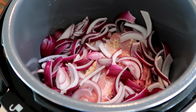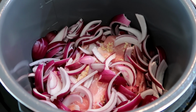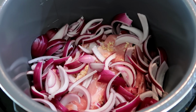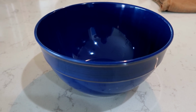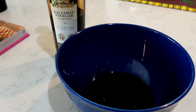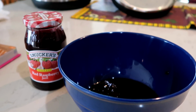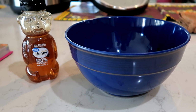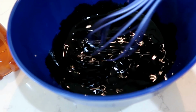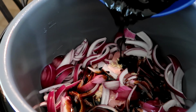And then you are going to take 1 large red onion and slice it, and then you're going to place it all around, and I kind of put mine over the top too, of the pork loin. You are going to need a small bowl. You are going to need a 1/4 cup of balsamic vinegar, a 1/4 cup of raspberry jam. I used the seedless, and a 1/4 cup of honey. I'm going to whisk these ingredients together and pour them over the pork loin.